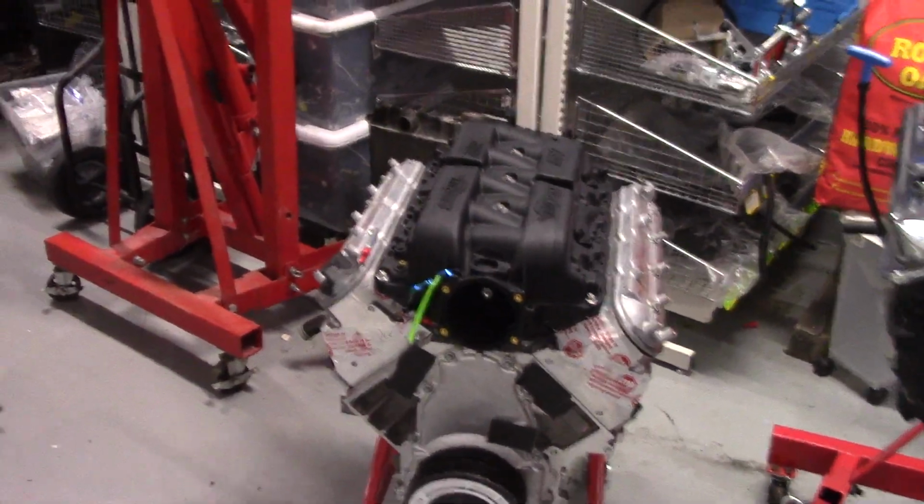So there's the car there. The plans are we're going to get that motor in. I have all new accessories. Oh, damn. Let me see if I can get the trunk open. Hopefully the battery's up and I can pop it. There you go. Cool.